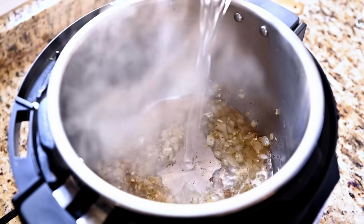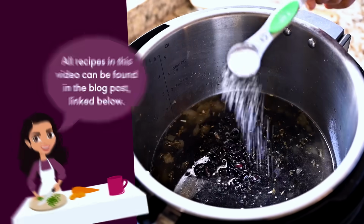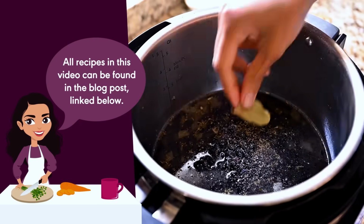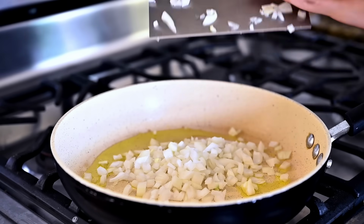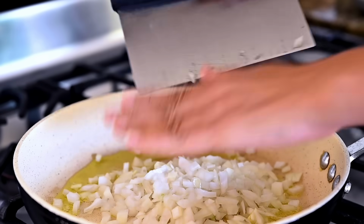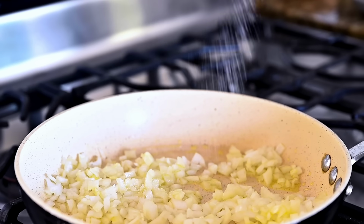Pour in the water, followed by a ½ pound of those dried black beans. Those were soaked overnight, and I seasoned this with kosher salt and black pepper and snuck in a little extra seasoning with a bay leaf. And I used the pressure cook setting for 9 minutes. In the meantime, let's make the sofrito, which refers to finely chopped aromatics cooked down in oil. There are countless variations of it in Latin and Caribbean recipes. Add the rest of the onions to some olive oil in a large frying pan with a pinch of salt.